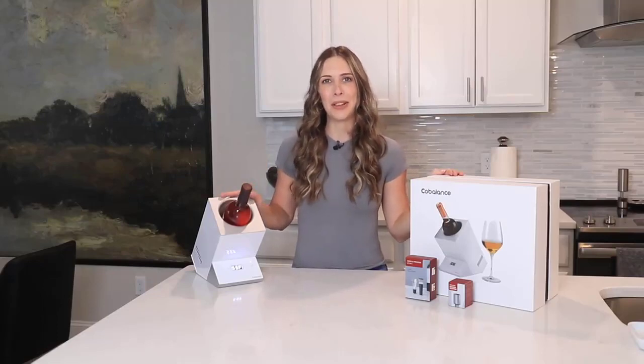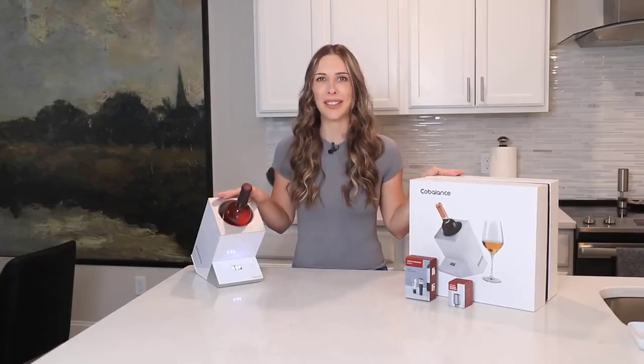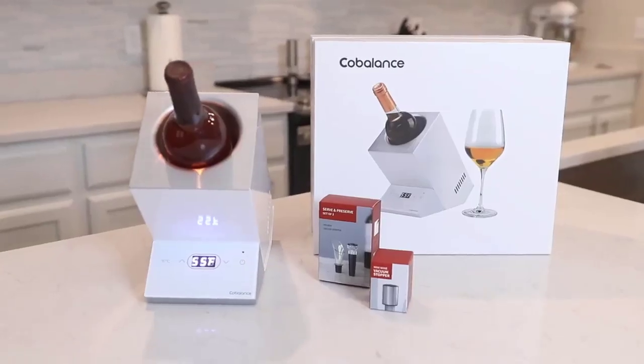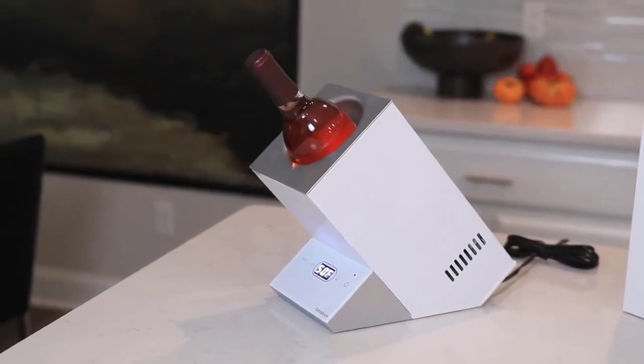The Cobalance 2023 newest wine bottle chiller enables you to keep wine bottles refreshing for up to 24 hours at the target temperature indoors or outdoors. You can easily get red wines to their appropriate cellar temperature at 55 degrees Fahrenheit, or get white wines and champagnes close to fridge freezing cold at 41 degrees Fahrenheit while keeping it all day and all night. It's easy and convenient to use.